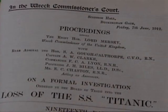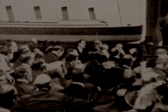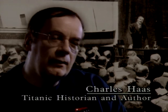Inquiries into the disaster tried desperately to figure out how much damage the iceberg inflicted upon Titanic. When the investigations into Titanic's loss convened, they were faced with a problem. The one person who could have told them the most about the ship and what had happened that night, Thomas Andrews, was lost. Even testimony from survivors was riddled with contradictions and inconsistencies.